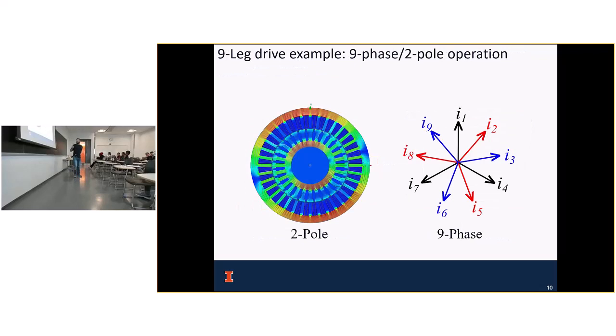So here's an example. Now let me illustrate how pole changing is done. Imagine you have a nine-leg drive. So it has 9 terminals coming out of the power electronics, and we have 9 input terminals from the machine side. Imagine my machine, whenever I have 9 phase, this is an assumption, it comes from the winding configuration. Imagine when I have a 9-phase excitation, my machine will operate as 2 poles.